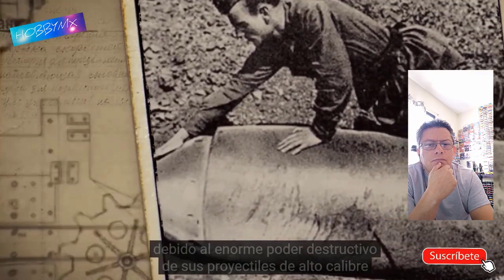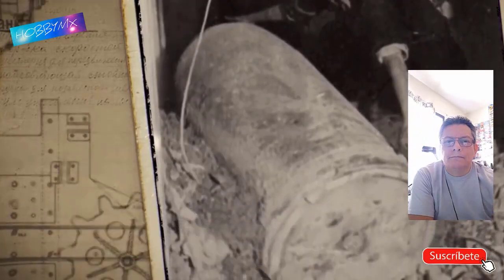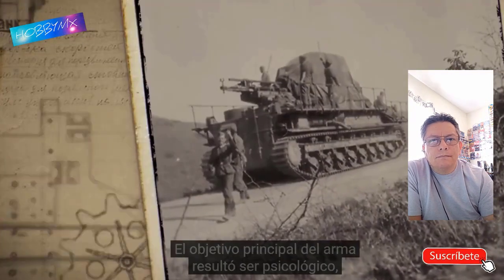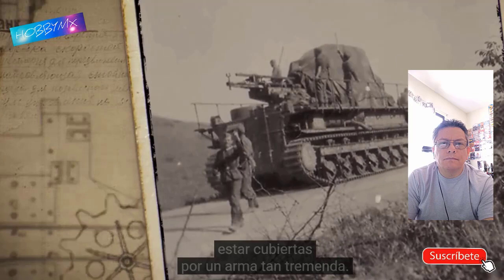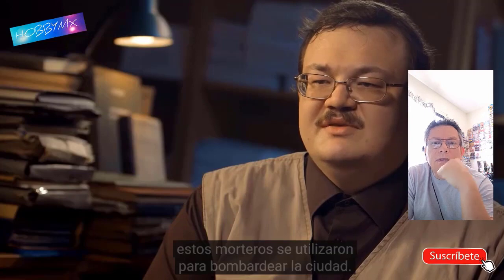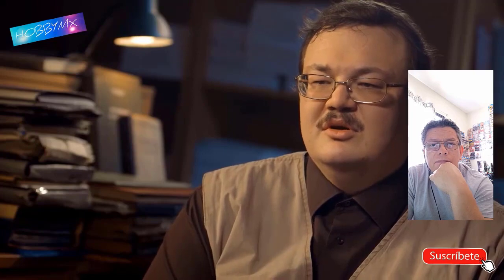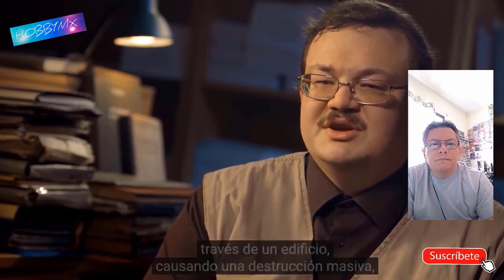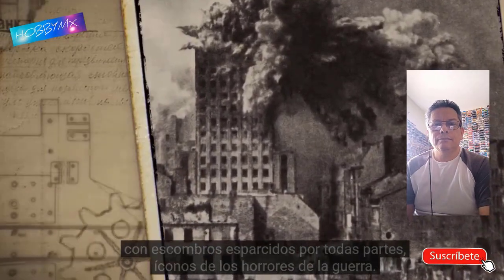On the one hand, due to the huge destructive power of its high-caliber shells, they were able to severely damage a target. On the other hand, however, Karl's mortars did not play a significant role in any of its battles. The gun's main purpose turned out to be psychological, supporting German troops who felt more confident being covered by such a tremendous gun. In 1944, during the Warsaw Uprising, these mortars were used to bombard the city. Karl's rounds were made purely for deterrence. There are pictures that show its shell bursting through a building, causing massive destruction, with debris scattered everywhere, icons of the horrors of war.